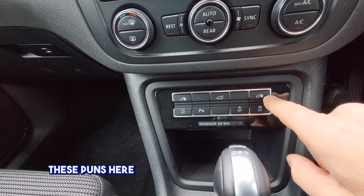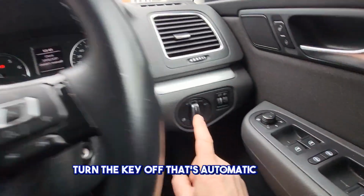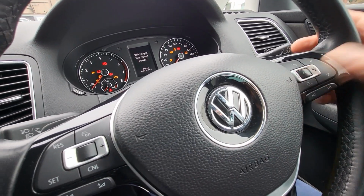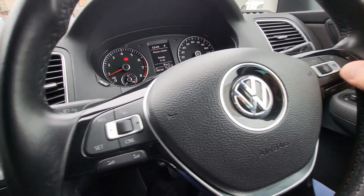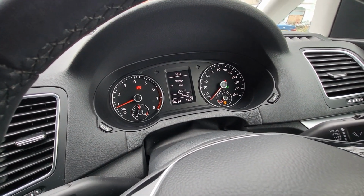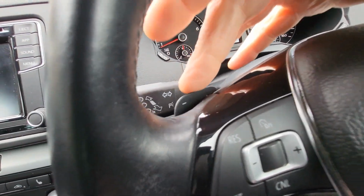These buttons here, basically, to turn the vehicle off, turn the key off. That's automatic lights. This is your different menus and that up on the screen. You're going to change these different menus up here with this button here. If you want to drive manually, you got these here. Drive manually.